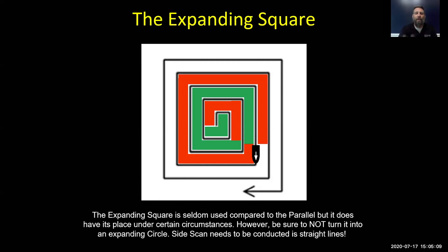And so with the expanding square, you'll get the ability to see it under two different transducers. And so it may change the appearance of the object. So just be advised of that. But again, each time you see that anomaly, go ahead and set down an electronic mark. Double click on it and mark it.